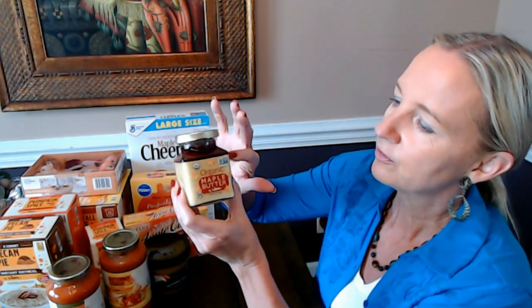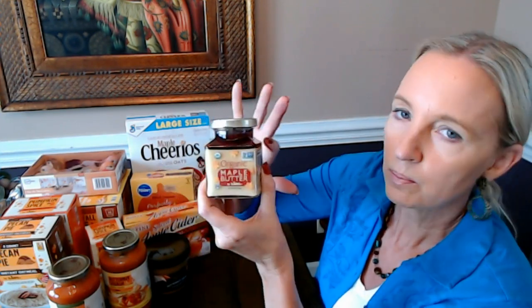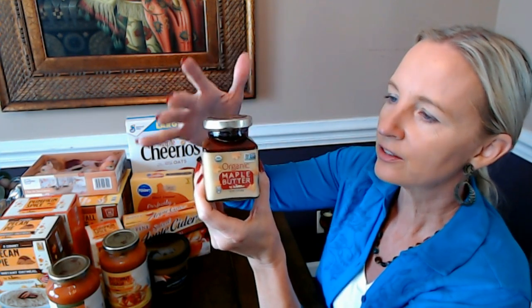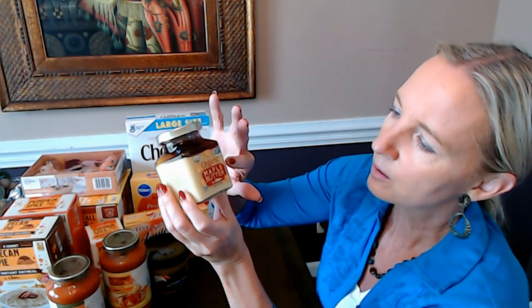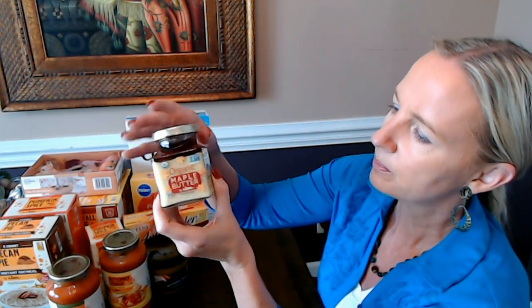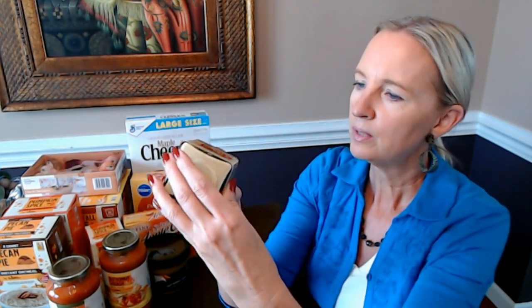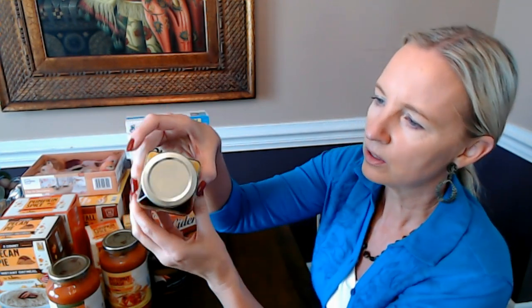But we also have, look at this, organic maple butter. And this is by Lidl. It's a cute little glass jar. It's square. It has a little rounded thing on the bottom. This is organic maple butter, non-GMO. Little glass jar. This is 9.5 ounces, and you can see that it's separated. So you probably have to mix it a bit before you use it.